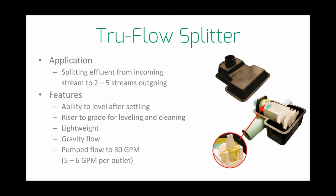These are used for gravity flow. We can also pump into them. Pump flow up to about 30 gallons a minute. That's if you have all 5 lines occupied. Otherwise, you're looking at about 5 to 6 gallons per outlet if you're pumping. If you pump too fast into them, the velocity is too fast, and it'll jump over this leveling tray and you won't have equal flow.